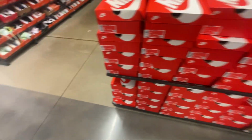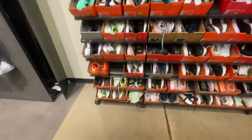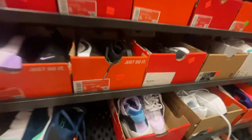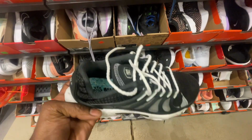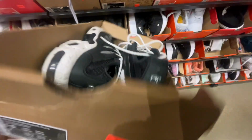Now we're going to go ahead and jump over to the women's section of the Nike Outlet back wall. You still get an additional 30% off the women's section as well, and kids. The women's section had a few things, but a lot of these shoes were triples and doubles and a lot of workout shoes, maybe because this was in Rosemont, and Rosemont is not in an urban area, so they probably just had a lot of workout shoes and a lot of Air Maxes, nothing really too crazy.